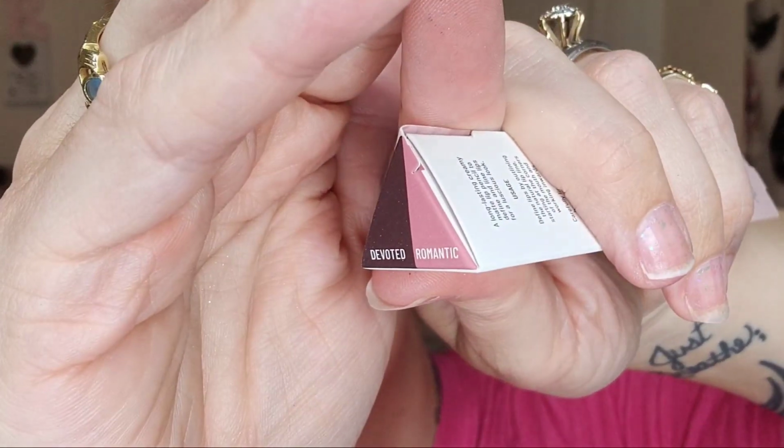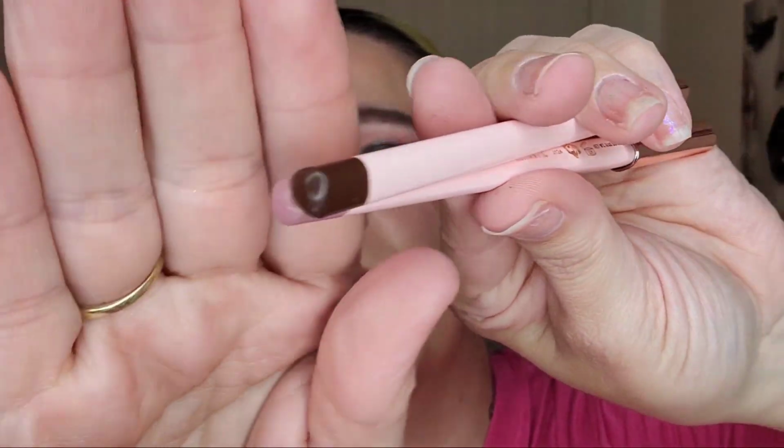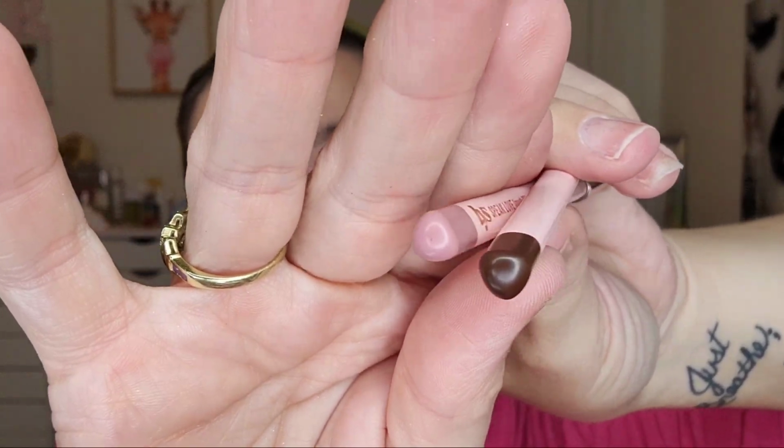All right. And then last up, I did also get some add-ons. Last up in my actual box is the LYS Beauty Speak Love Lip Liner Pencil Duo. We have Devoted and Romantic. So we have a deep, dark, rich, almost espresso-y type shade, and then a beautiful mauve-y type shade. That is what they look like. Really beautiful packaging, and they are kind of synonymous with their triangular shaped packaging.